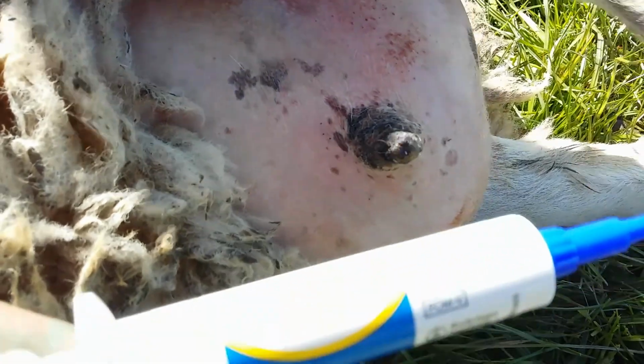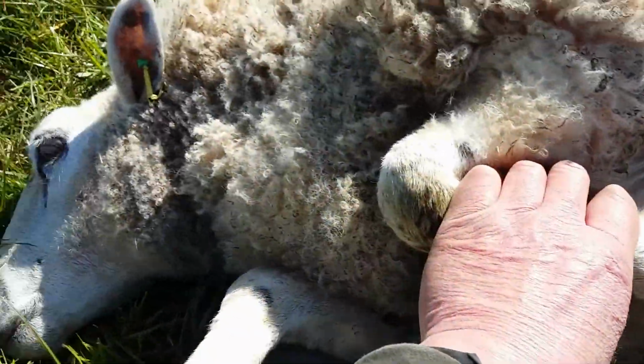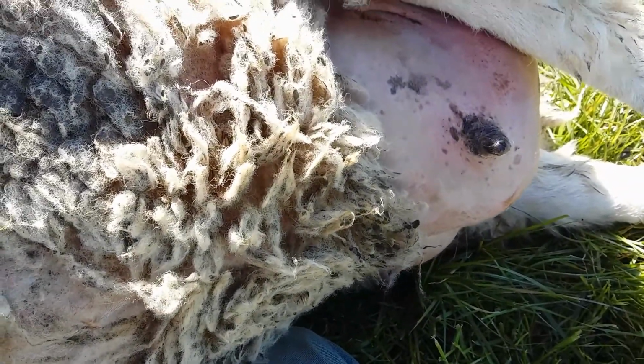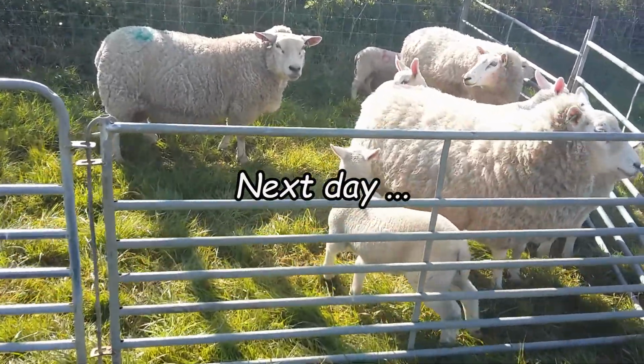up in it. So I have caught her, milked her out by hand, and I've put a tube in her here, an antibiotic tube, into this quarter here. Or half a tube I've put into it's what you put in the sheep. So I just have coggled her over in the field, she's lying down. So we're just sorting her out now, and I'll just give her an antibiotic injection, and then she's free to go.